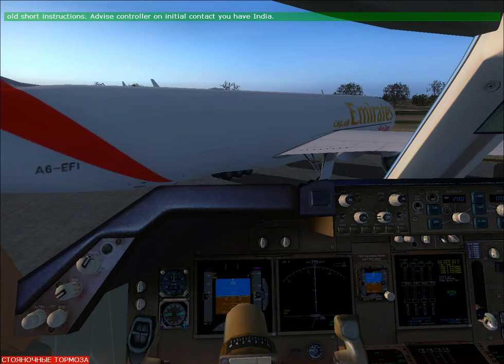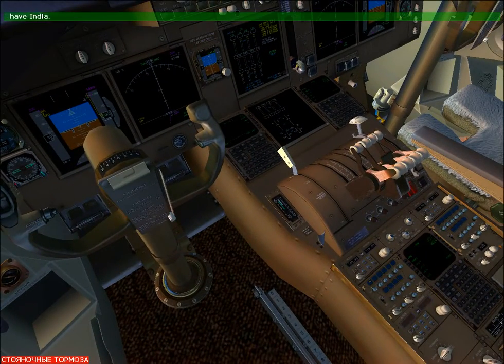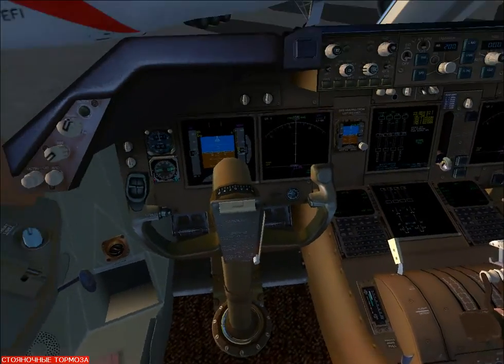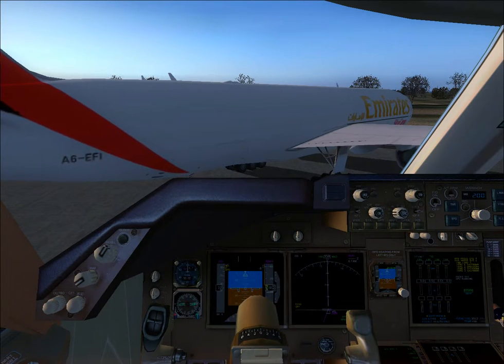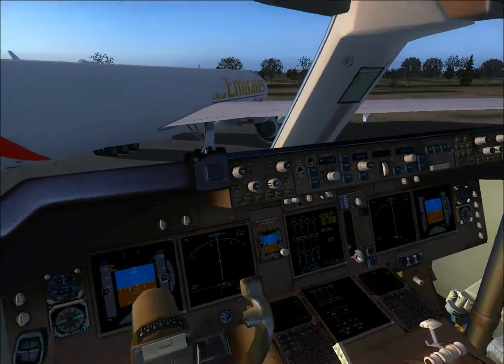American 700, ATIS Alpha is now current, altimeter 3003, runway 25 left, taxi via Charlie 8 Bravo and hold short of Golf. Charlie 8 Bravo, hold short of Golf for American 700. American 700, so you're going to be 25 left as well. American 700 will be runway 25 left as well. Charlie 8 Bravo, short of Golf for 25 left, thanks. American 700. November 77, November Golf, did you call as well? Stand by for runway 7.